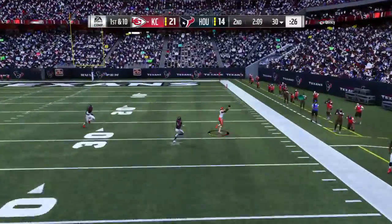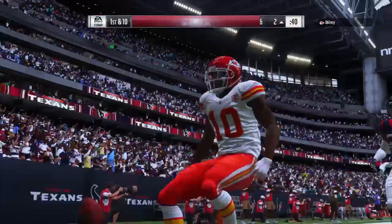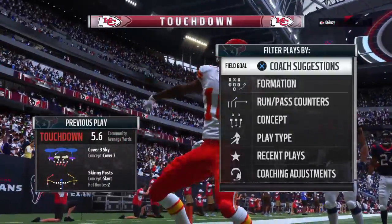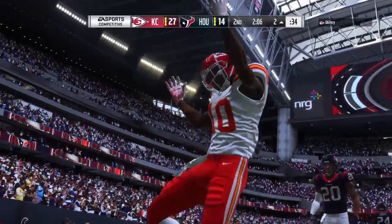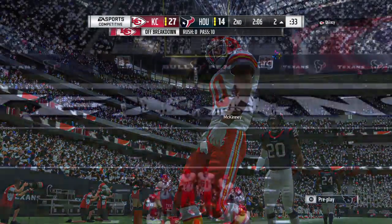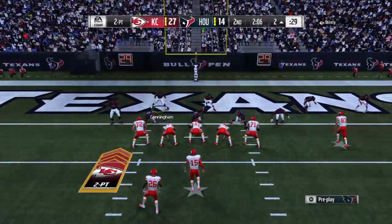Escaping the pressure right. Now he'll let it go deep right. And that's caught inside the 30. And all the way in for a Kansas City touchdown. Tyreek Hill on his way to a monster game. 3 first-half touchdowns. And the Chiefs strike quickly here for 6 points.